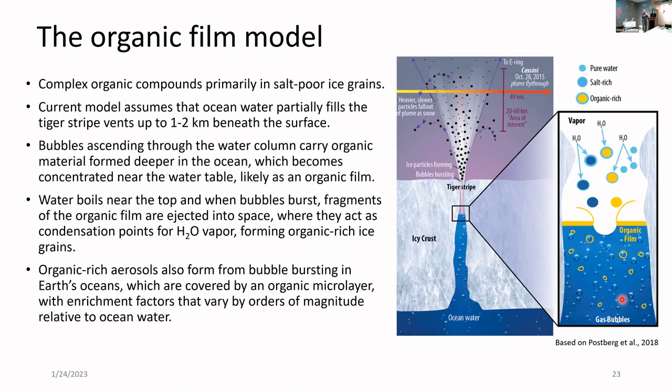The best model that explains that weird composition of icy grains is that at the top of the water table, there is an organic-rich film that has been separated from the water. So organic material that cannot dissolve in water is floating on the top of the water table. It's like when you put oil in your pot when you boil water you want to cook.